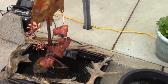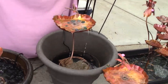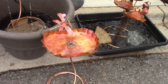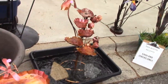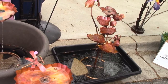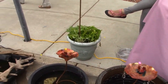That is so cool. Wow. That is beautiful. It's made out of copper. Now, does that stuff tarnish like your normal copper, or do you coat it with something? Well, okay, naturally it patinas. How do you make it even more beautiful? Yeah. Beautiful.